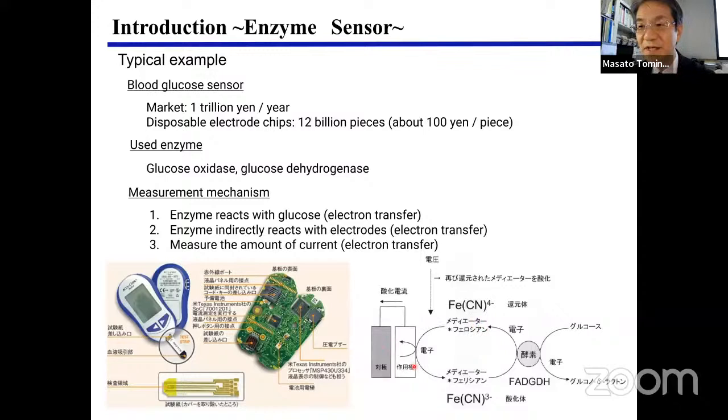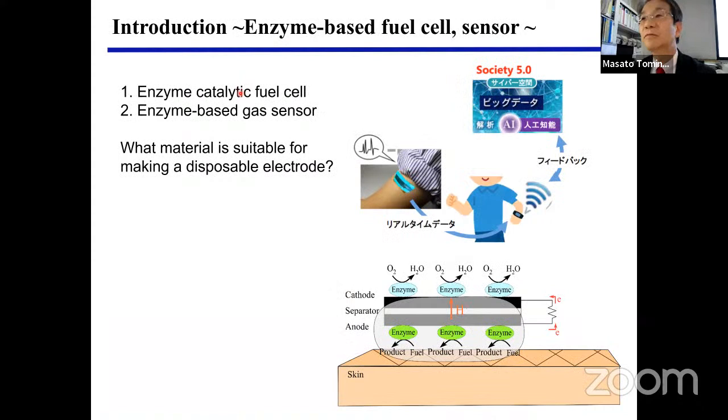If glucose concentration is high, the enzyme reacts with glucose faster. It means this electrode can detect more electrons, so we can detect higher current. This is the blood glucose sensor mechanism. So to achieve a device like this, we need to develop the enzyme catalytic fuel cell and then the enzyme-based gas sensor.